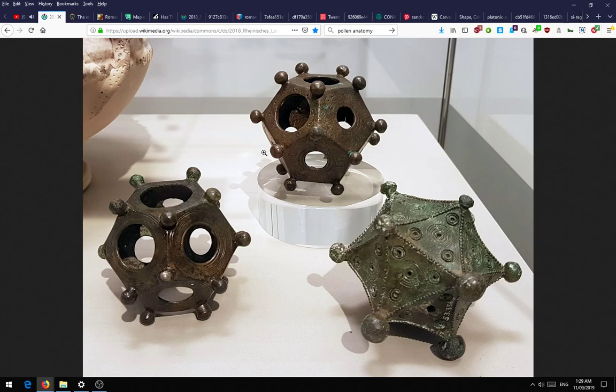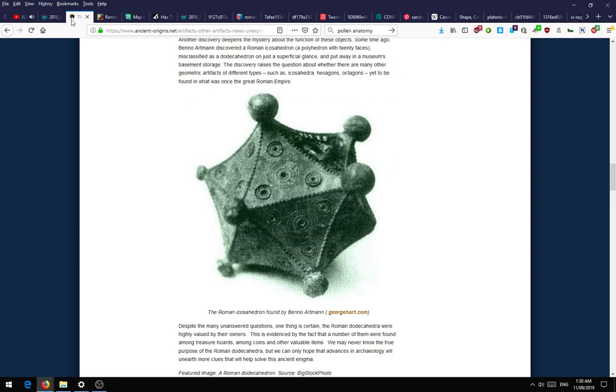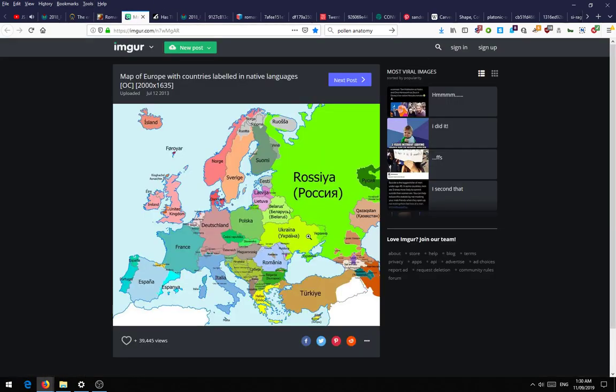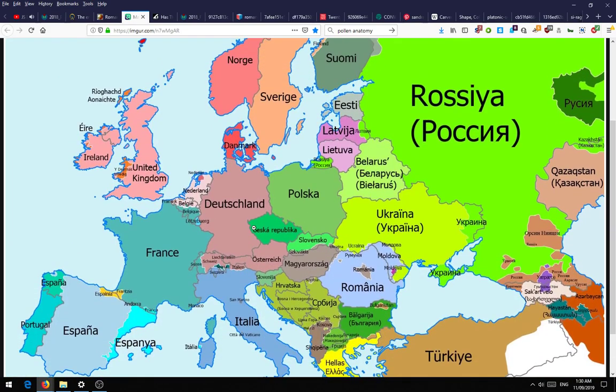So here we go. Today I'm just going to run through what I think these so-called Roman dodecahedra are. Obviously this one's not a dodecahedron, that's an icosahedron. The mainstream narrative on these is that they've been found mostly in Northern Europe, and there's a bit of mystery surrounding what they are, what their purpose is, and where they've come from. I'm just going through a few different images of them here. Here's a map of where the reported discoveries have been, coming from Wales down through here, over into the continent, across here and down into Hungary.